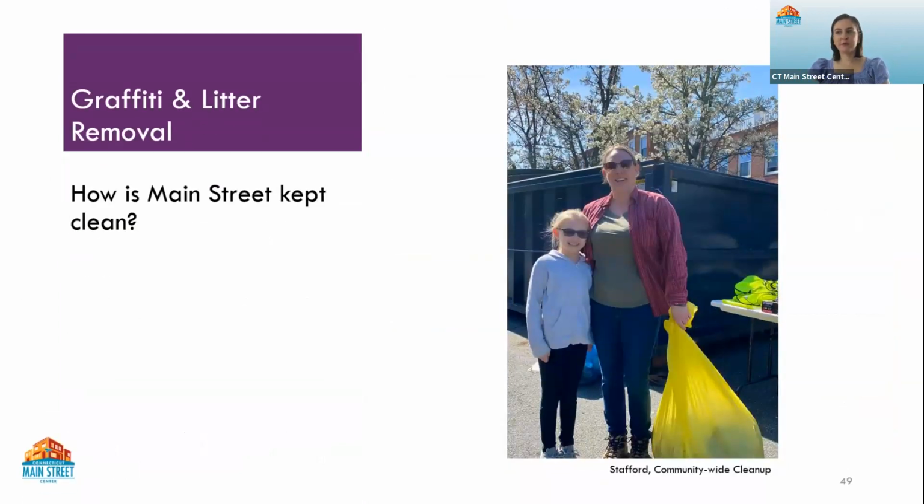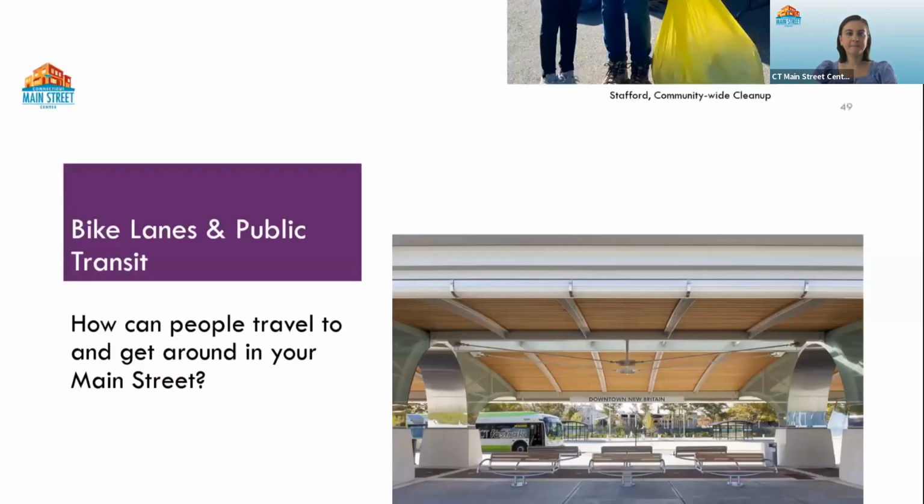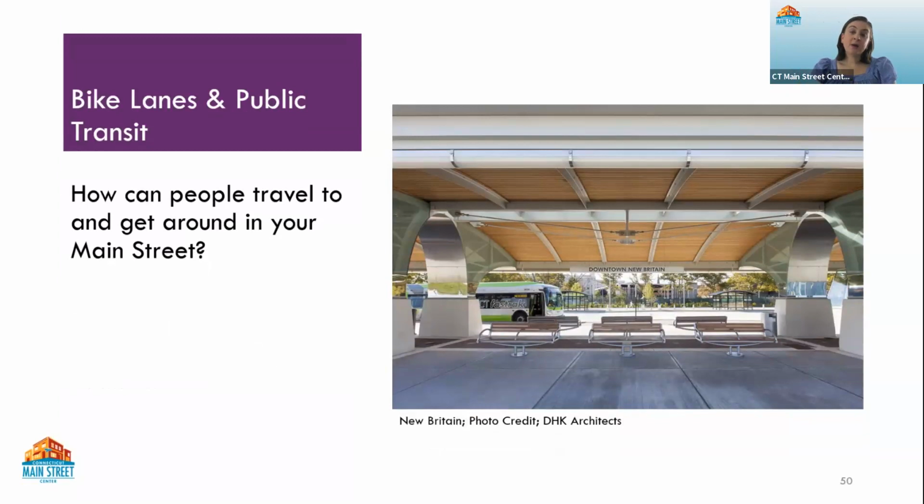Similarly, we're looking at graffiti and litter removal. Do you have proactive steps in place so that if graffiti is found or if there is litter piling up, you have the partners who will immediately take care of those? And how can people easily get in and around your main street? How can they get to you? How can they get around on your main street other than a car? Are there different types of public transit options available?